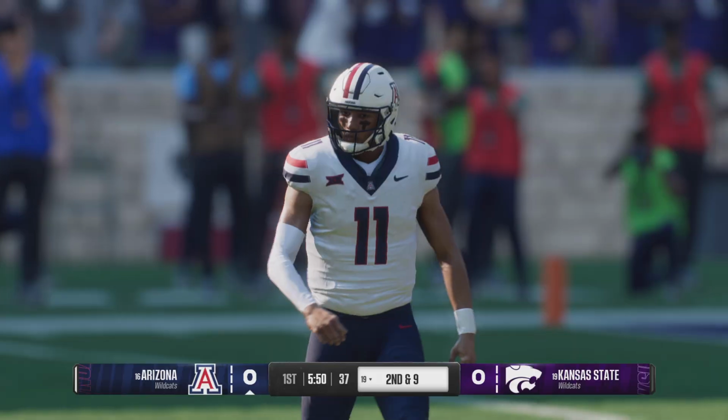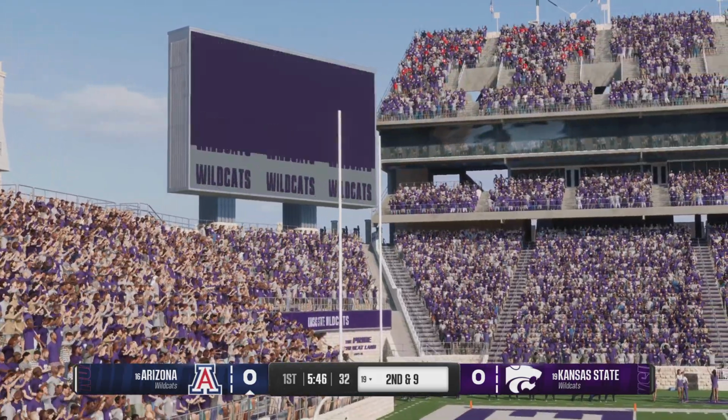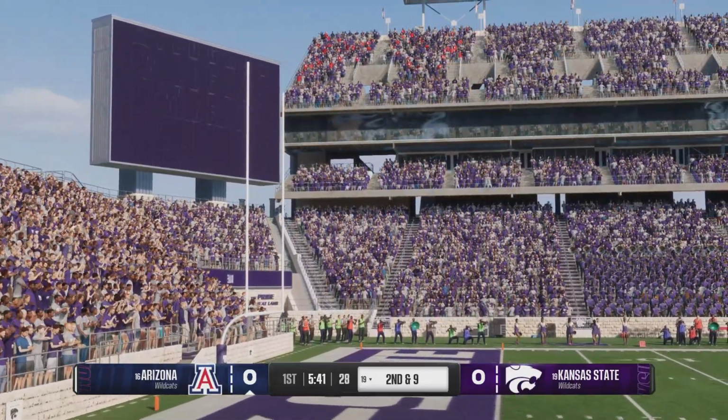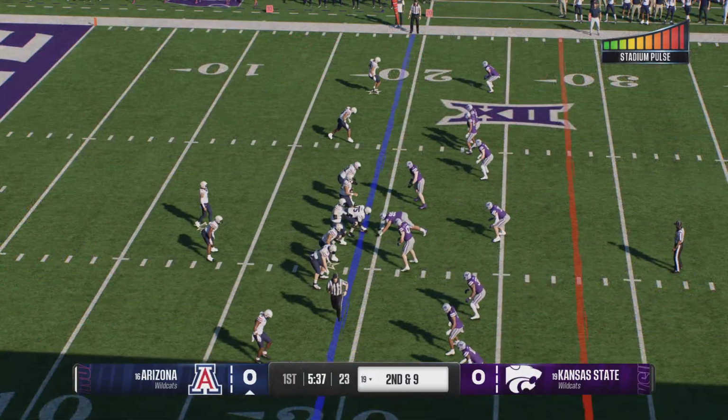Give him 1. Well, man, there's some big hitting going on in the trenches right now. This defense, they take a lot of pride in stopping the run. Let's keep our eye on them throughout the course of the game and see if they can contain this running attack. Didn't get much on first down. It's 2nd and 9.